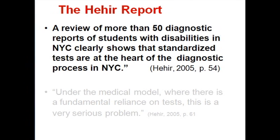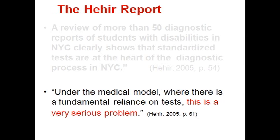Tom Hehir was hired by the New York City Department of Ed to do a review of all the special education system and come up with an analysis of it and recommendations. What Tom Hehir found, if you'd read this with me, was that a review of more than 50 diagnostic reports of students with disabilities in New York City clearly shows that standardized tests are at the heart of the diagnostic process in New York City. And he continued to say, under the medical model, where there is a fundamental reliance on tests, this is a very serious problem. You can find the Hehir Report by just Googling Hehir 2005 and it will pop up.